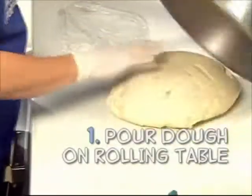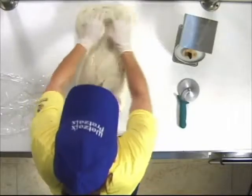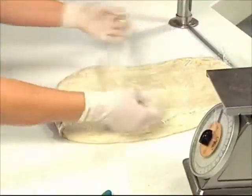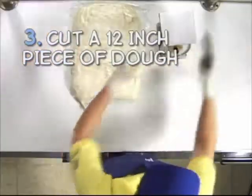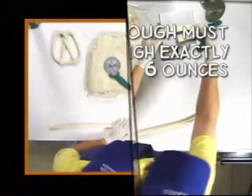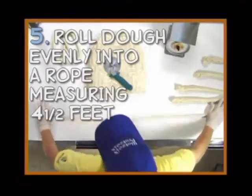Pour the dough out of the stainless steel bowl onto the rolling table. Press down with gloved hands and cover with plastic wrap. Using a pizza cutter, cut a piece of dough approximately 12 inches long. Weigh the piece. It must weigh exactly 6 ounces. Roll the dough with both hands into a consistent width rope about 4.5 feet long.